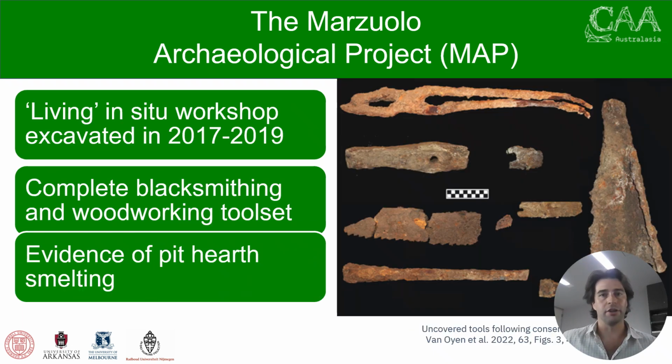The site is also notable for the rare discovery of a complete woodworking and blacksmithing assemblage with a full tool set preserved in situ by the destruction of the complex in antiquity.